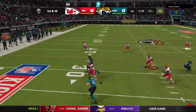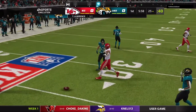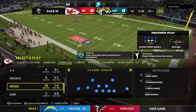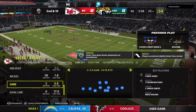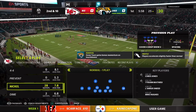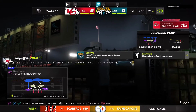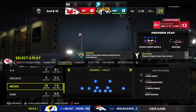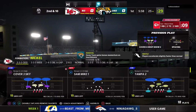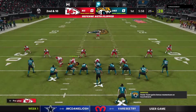On first down, Lawrence, and incomplete to open things up. That's what you're going to need to do against those big receivers. You got to get in there and get physical with them. That time he got in close, got in tight, and knocked the ball away. Here's 2nd and 10.